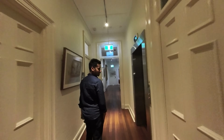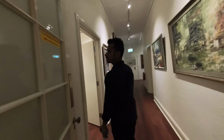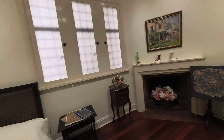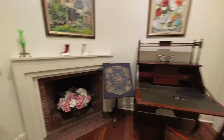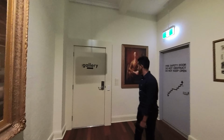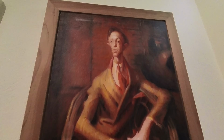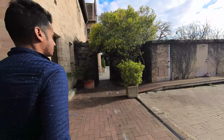They have everything in one house. So many rooms with the fireplace as well. Fireplace now is a flower place. See, this is from 1961. What's the city? Now we are entering the gallery. Wall gallery. No access. Ooh, look at the garden. Yeah, now it's in the vault.